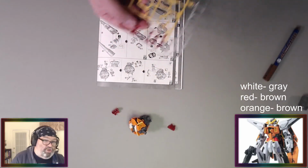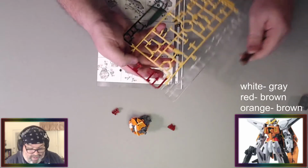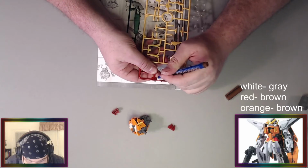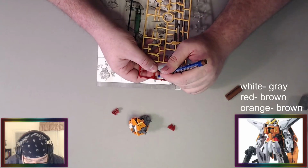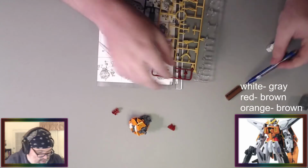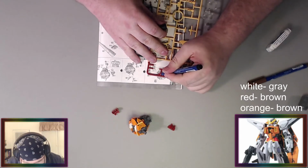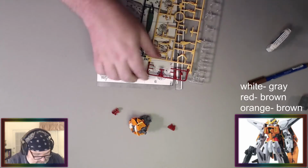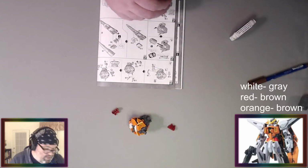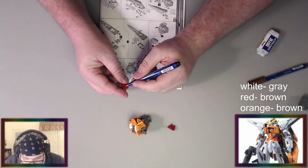So generally with red, I will do brown on red sometimes, and I will do black on red sometimes. It depends on the kit, honestly. So we'll hit that with brown. I don't hate that. And then we'll hit it with black. There's not much red on here, so I don't hate the black. I think we're going to do black. Yeah, I think we'll hit black with that.